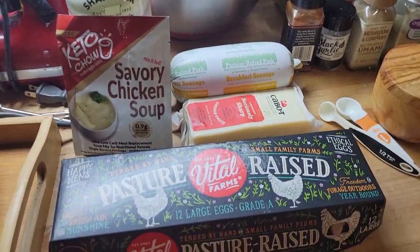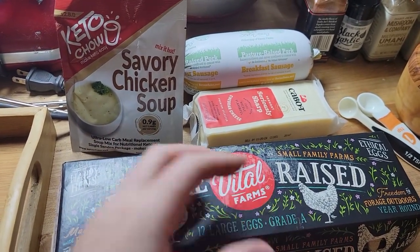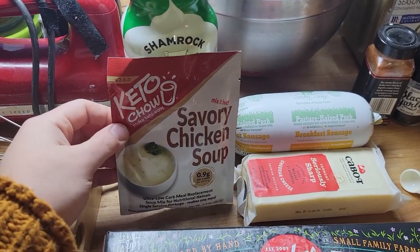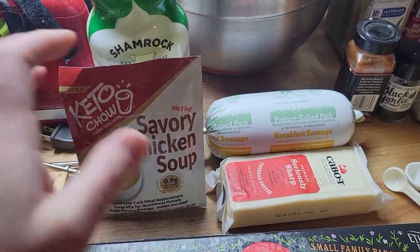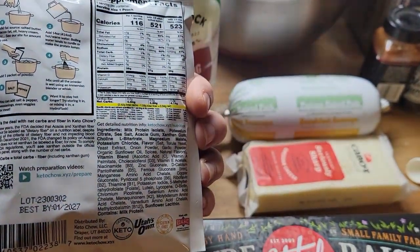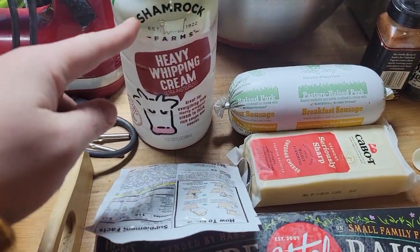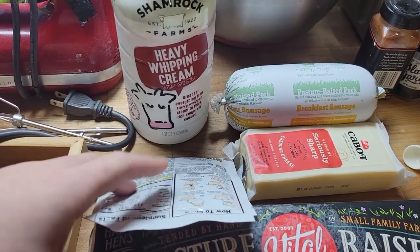So here's the ingredients. We got a dozen eggs. These are pasture-raised. If you can't afford pasture-raised, that's fine, but they do taste the best. Then a packet of Keto Chow. I use this because I like to eat a high-protein diet. This adds more protein to all of these fatty ingredients, and it has a bunch of umami stuff in there, like yeast extract and etc. A little bit of heavy whipping cream. I really only use a couple of tablespoons, like maybe a fourth cup.